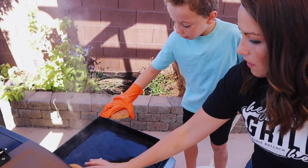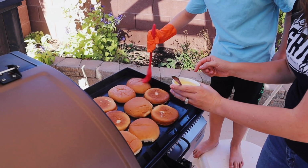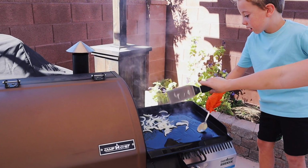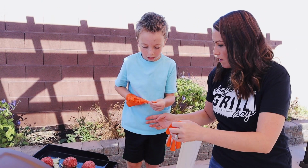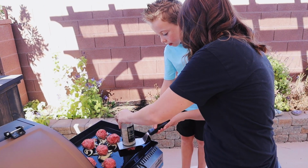Okay, pop them right on there. Oh, okay. That one. We gotta move pretty quick because these buns cook fast. Okay, this one. Pull off your glove. So push it right there. And then Mom's gonna press it down. You ready?